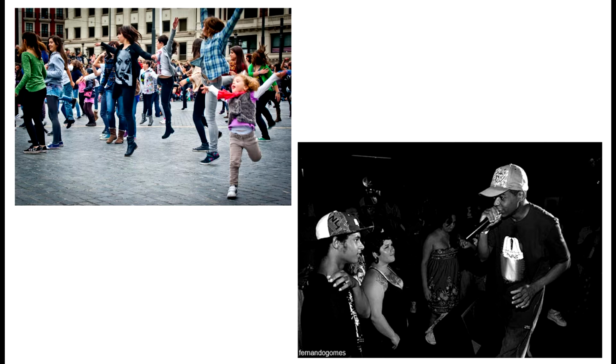And this slide on the upper left is a flash mob in Bilbao, Spain, where people just showed up and danced. It was preset that everyone would turn up and dance in the square. And I think that's just a really cool concept.